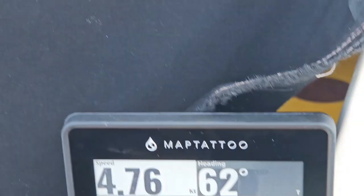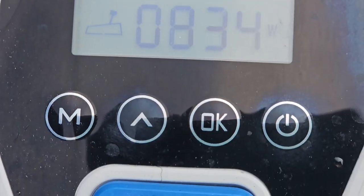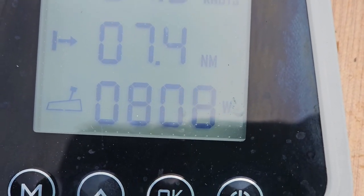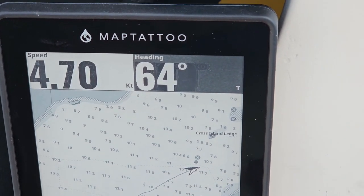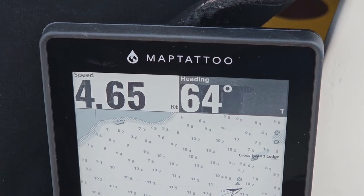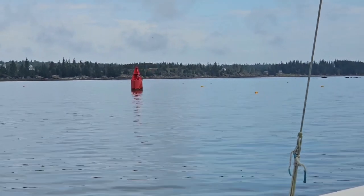So doing 4.7 knots, 4.6 knots, or whatever this is, 4.5, using 825 watts or so. Probably a pretty good number of power consumption for that speed for this boat. Yeah, see, there's really no current at all in that. So it's slack tide right now.